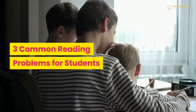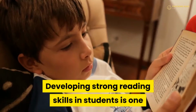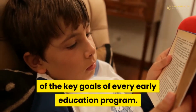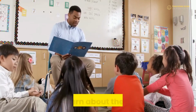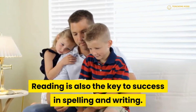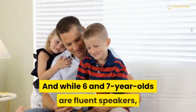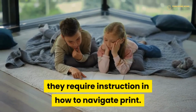3 common reading problems for students. Developing strong reading skills in students is one of the key goals of every early education program. It is through reading that students expand their vocabulary and learn about the world. Reading is also the key to success in spelling and writing. And while 6 and 7-year-olds are fluent speakers, they require instruction in how to navigate print.